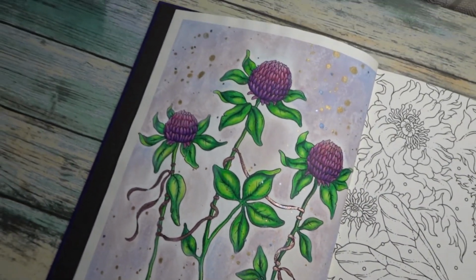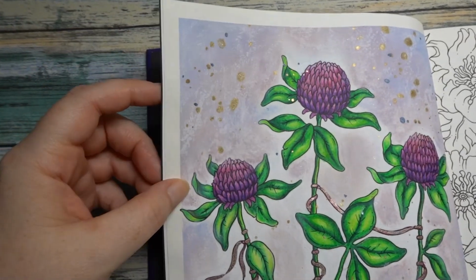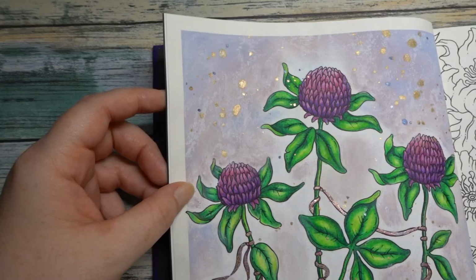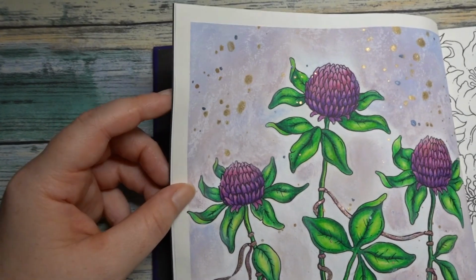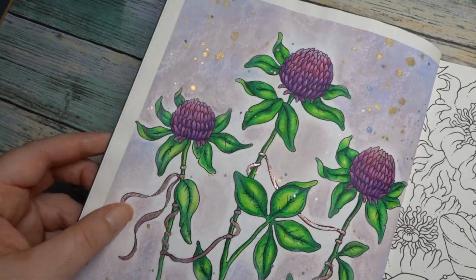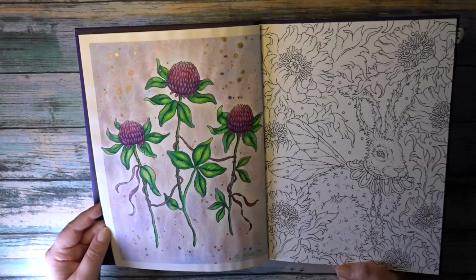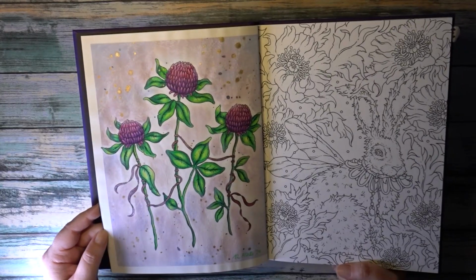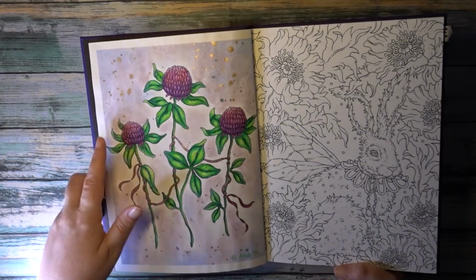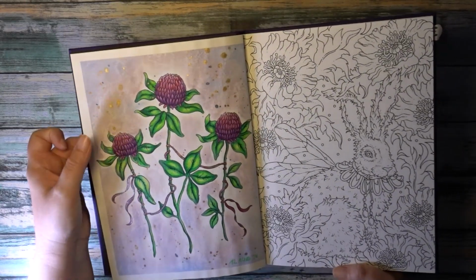And then the image itself, so those flowers here, I have colored these with Ink Tents, and the Ink Tents, I have to say, they worked like a dream in this book. I really enjoyed them a whole lot. I mean, I went over here a little bit with the white, I guess. So the colors are a little bit toned down because of the white. I just went over it a little bit.